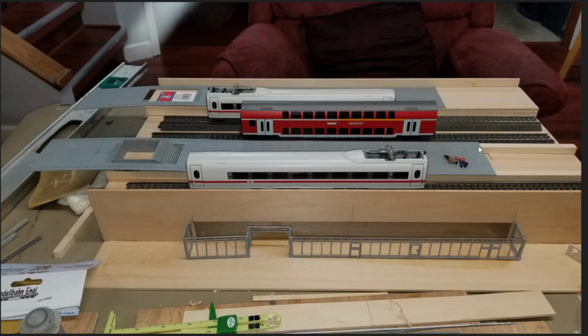And so here you can see I've taken that roof off because nothing had been glued into place yet, because I'm going to put store interiors and all sorts of things in there. But at this stage, I started working on the platforms a bit.